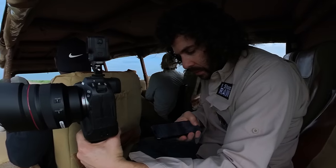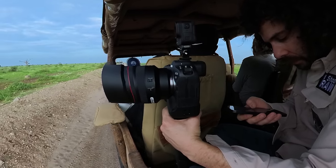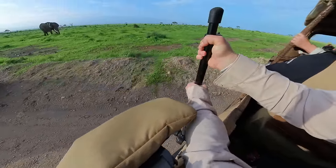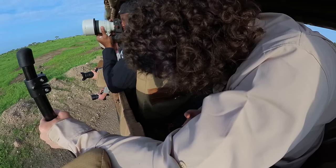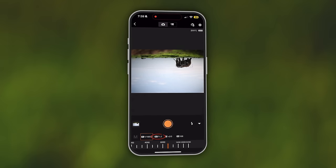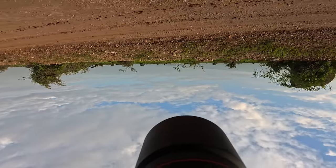How could I do it from where I was sitting? So I attached the R3 to a monopod with the 85 1.2. So we're talking about $10,000 worth of gear that I'm hanging outside of the back of the vehicle while it's moving and we're trying to find the right angle. And I'm looking down while using the Canon Connect app. I don't know if it's taking pictures. I don't know if I have my focus right because I'm shooting at 1.2 because I want to get the isolation of the elephant if it gets into position.